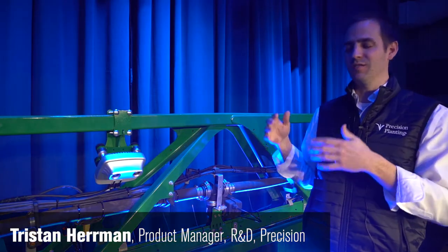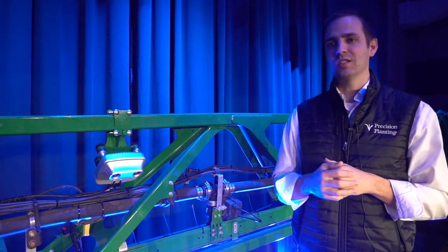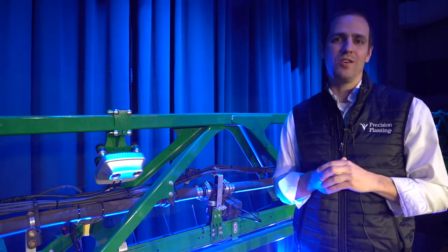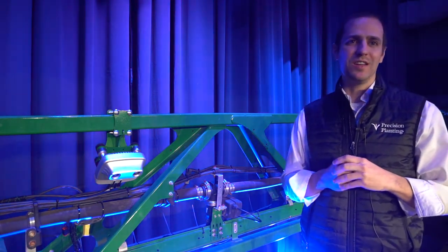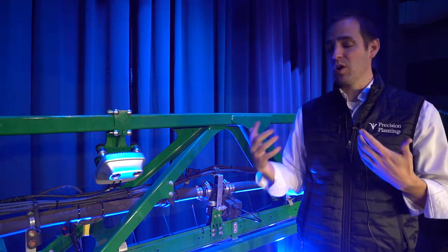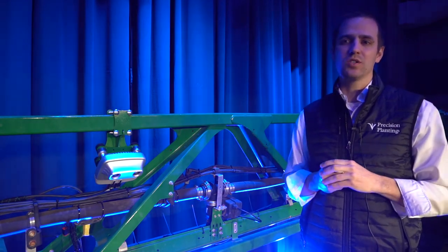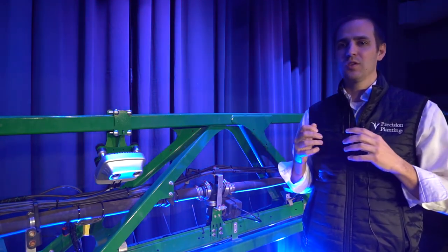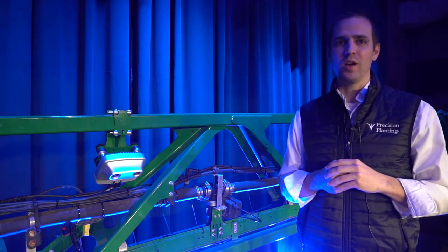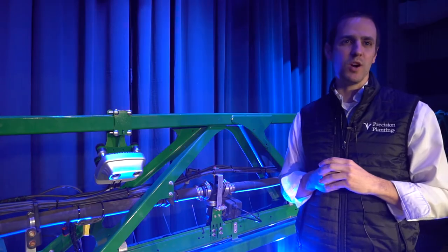As we're continuing to develop Symphony, the vision technology, we have in the forefront of our minds that growers really depend on that residual herbicide in their program. And that's not something that's going away. So we are laser focused on developing this product in a way that allows growers to continue that residual program alongside targeted contact herbicide spraying.